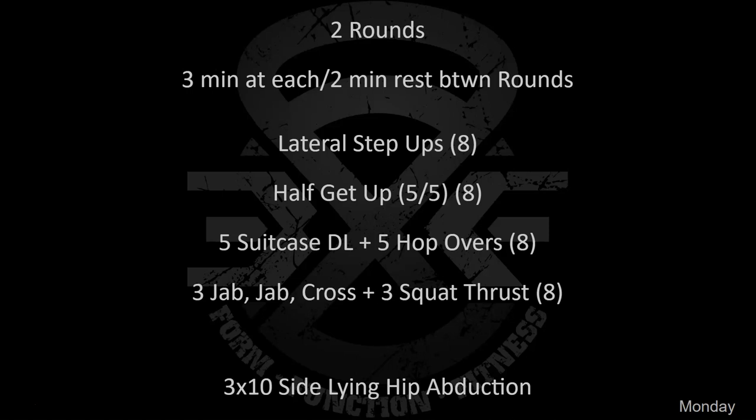And then we'll work on the glutes with our side lying hip abduction for our cash out.